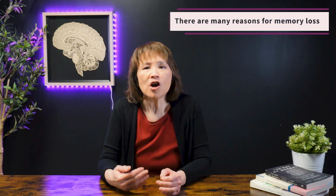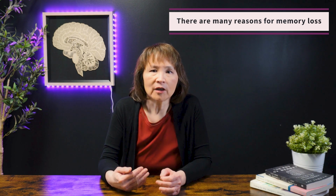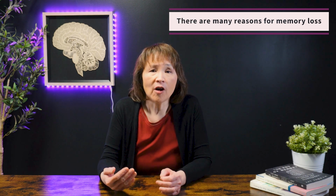And the other thing I want to emphasize is that it's not just dementia that can cause memory loss symptoms. There are many other causes. There are medical conditions, there's medications, there's many other things that can affect your memory. So it's really important to get that checked out, and your doctor will run some tests to sort out the cause of your memory loss symptoms.